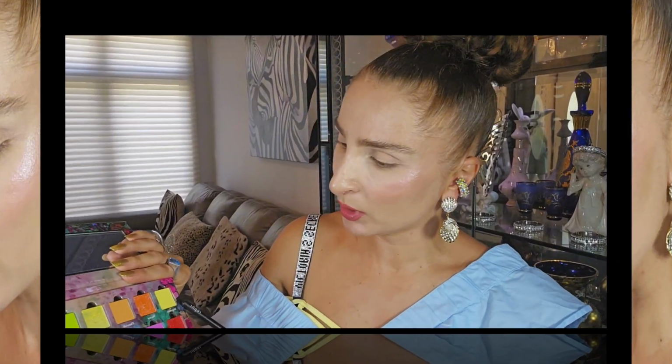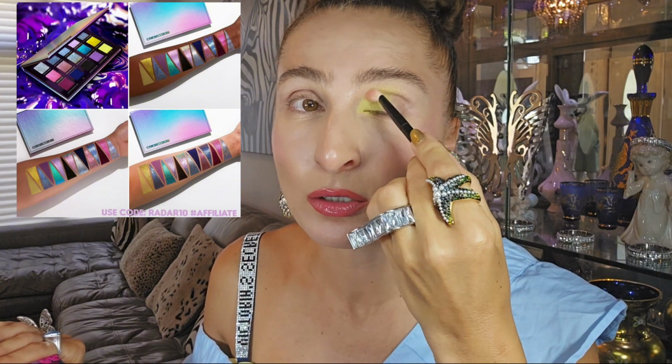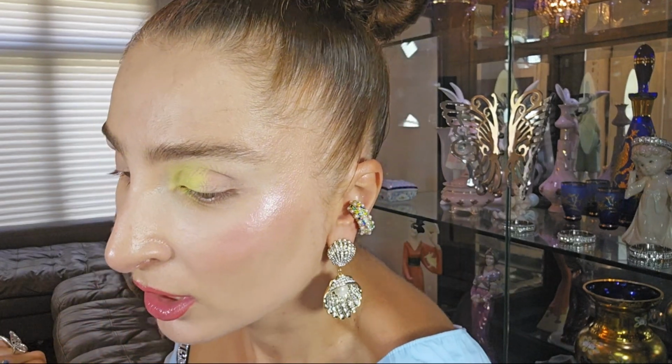I like to put this one at the beginning of my eye. It's very bright, so let's start with that. And the color, let's see, it's pretty pigmented. I love that I don't have to build it, compared to the Adept Cosmetics Cyber Choir palette. Compared to that palette, this yellow, I have to build it up and I will never achieve this color. This is so cool. One swipe and look at this pigmentation. Already loving it. Bright green.